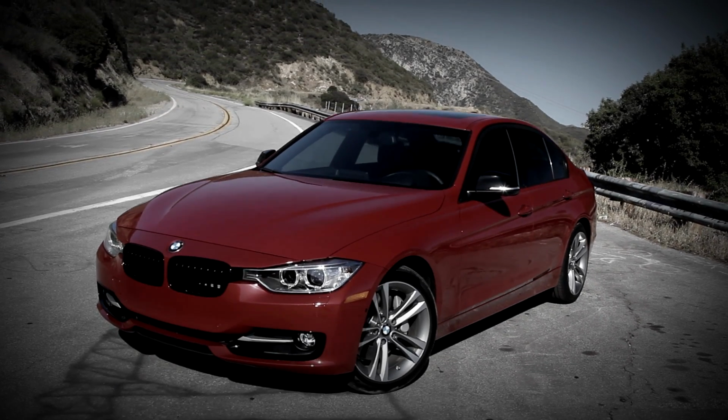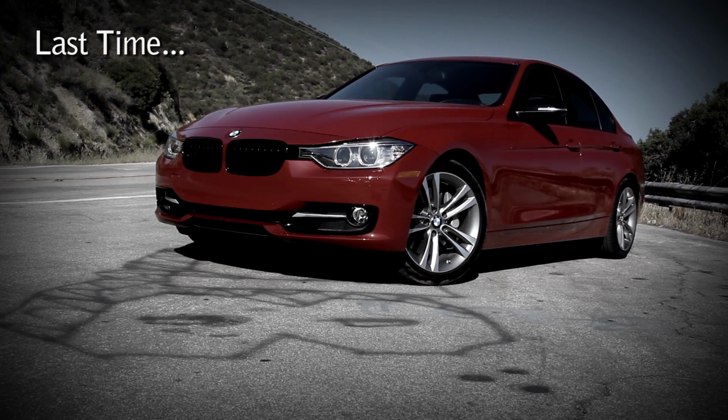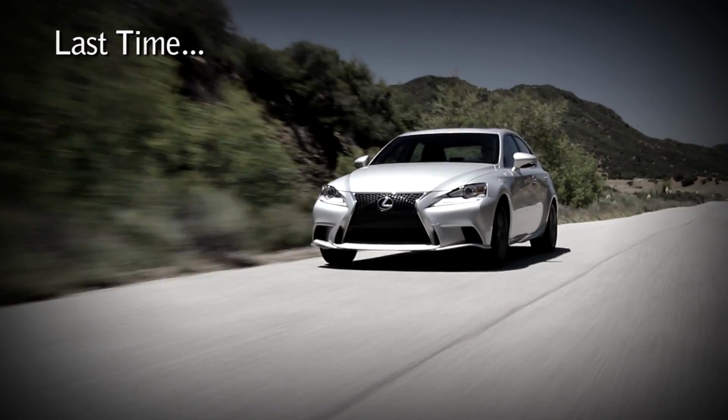The BMW 3 Series has defined the sports sedan segment for so long, it almost seems like a foregone conclusion. Can the F30 hang on to the sports sedan crown? Or will one of these upstarts steal the keys to the kingdom?